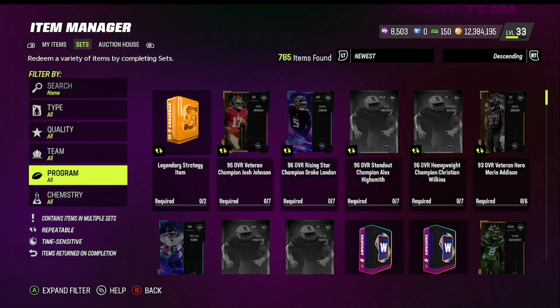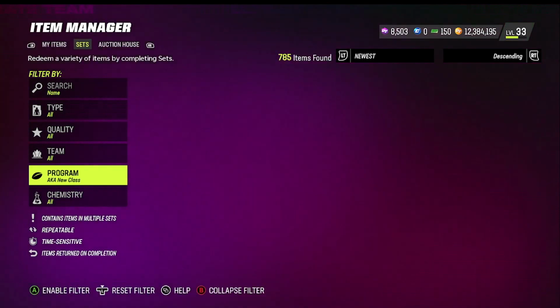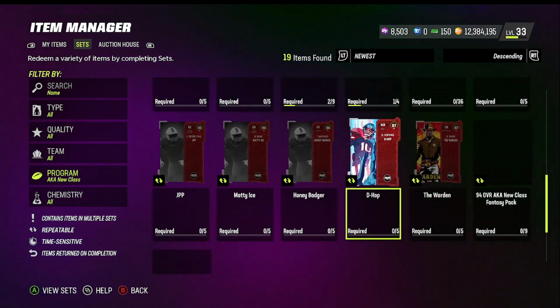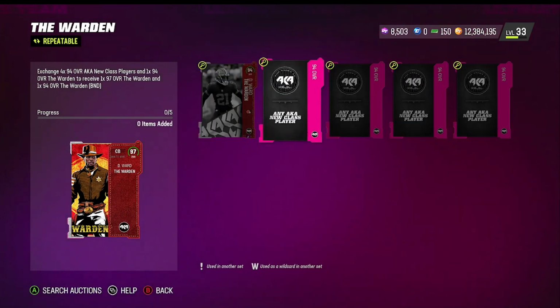Other than that, guys, if you want to preview AKA, you already know what to do. So, the cards for AKA are Scary Terry, Mad Max Crosby, and we got Left Tackle. So that's easy, right? We can already build this. 97 Warden right here. You can go ahead and just start sniping these pieces. Snipe up 4 of them.